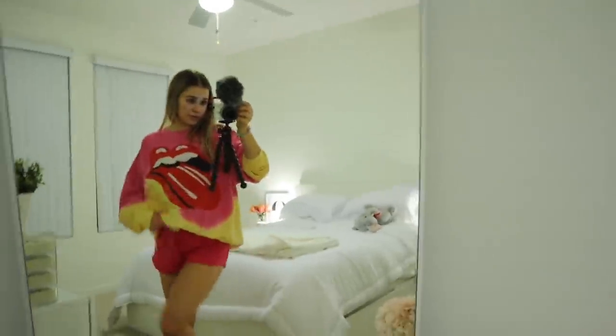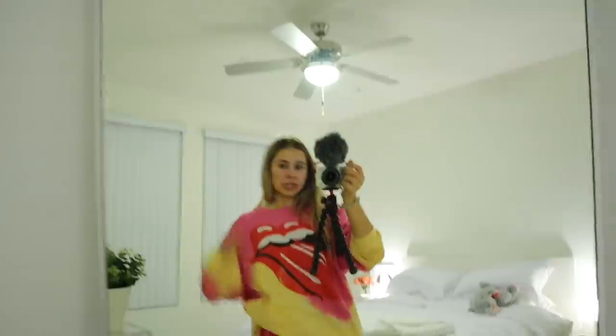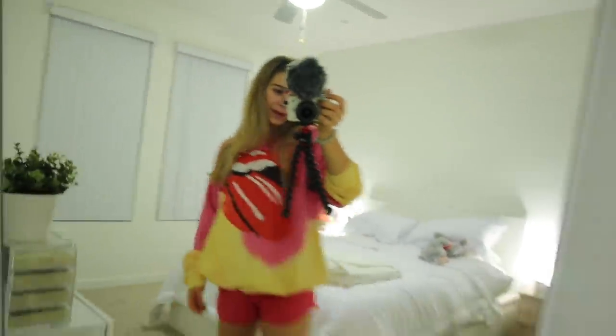So in case you guys were wondering, this is the fit of the night. Yeah, these shorts are huge on me. I meant to return them, never did. It's fine. Things happen, but I think it goes cute with this sweater.